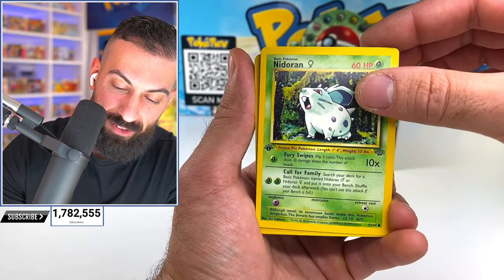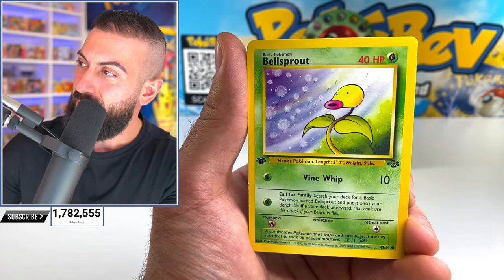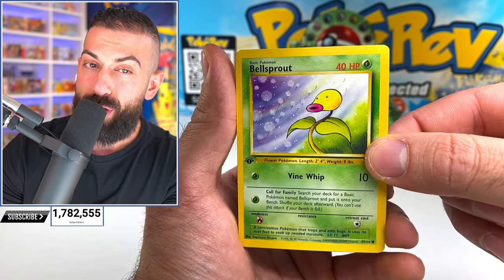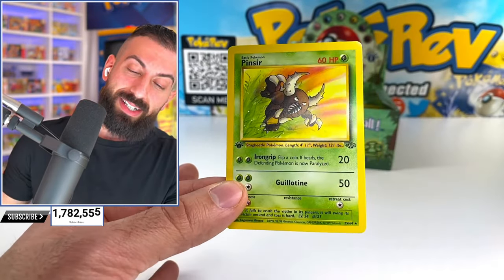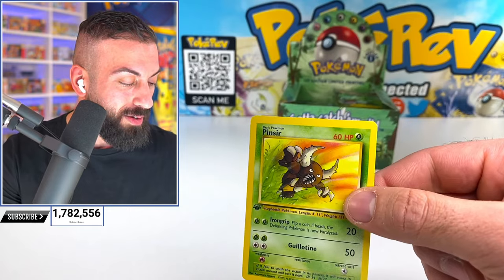Nidoran. I feel like I skipped two by accident for a second there. Bellsprout. 24 years ago? Oh my god. Okay, 24 years ago. Oh no, it's the Pinsir non-holo.